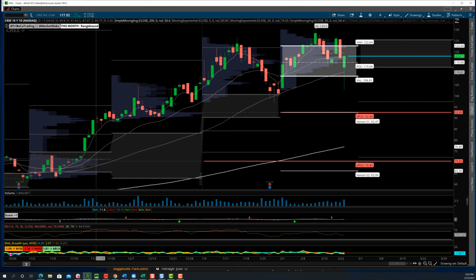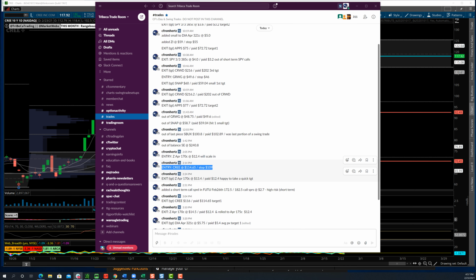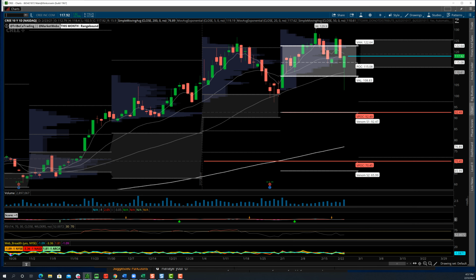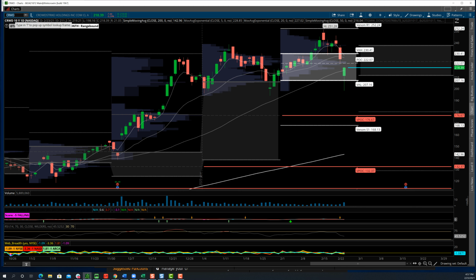I've got a list of names that I like to buy on dips, right? One of which is CrowdStrike. And CrowdStrike was down about 10%. So I took my profits pretty early in this because I didn't know what kind of day we were going to get. I think CrowdStrike finished pretty nicely here, still down 3%.